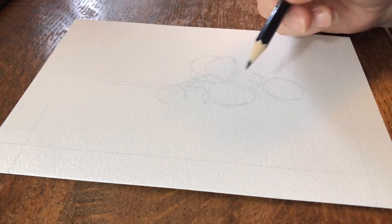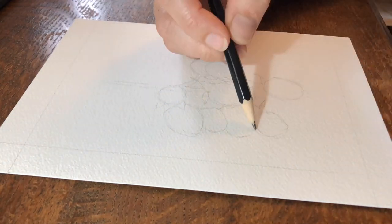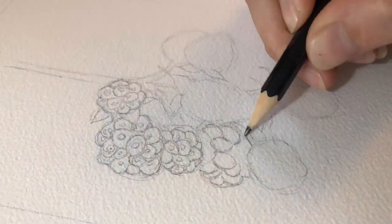To get the composition right, I first sketched out the general shape of each blackberry, before going back in and adding the individual details. The tiny spheres that make up each fruit are called drupelets, and they each contain a seed.